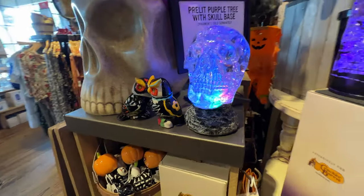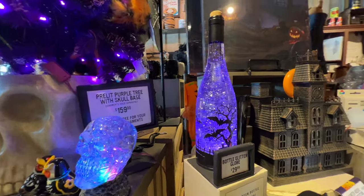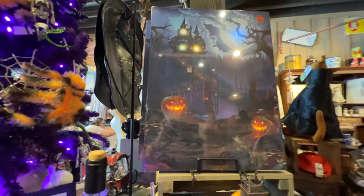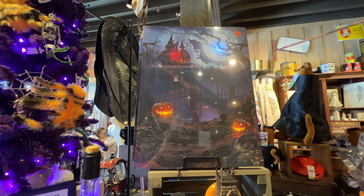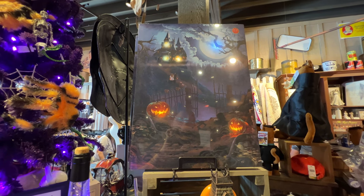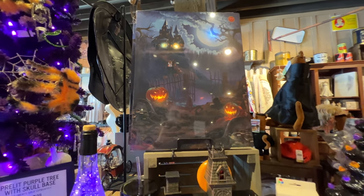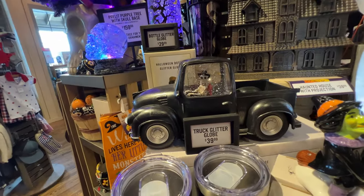And look at this glittery skull and wine bottle over here. This wine bottle's got bats. It almost seems like something you could DIY, except I don't know how you would keep it going like that. Speaking of things that keep going and going, this haunted picture has lots of sound effects. I'm not going to play it all for you, because there is a lot of loud music here in the Cracker Barrel. It's certainly going to get me a copyright strike if we continue to do that.